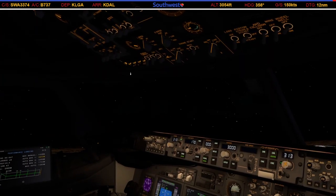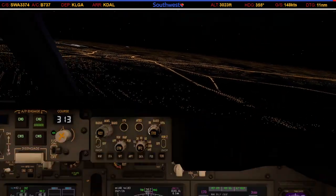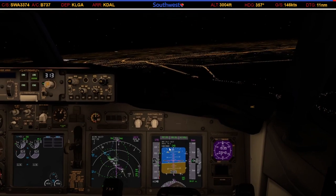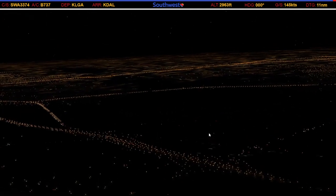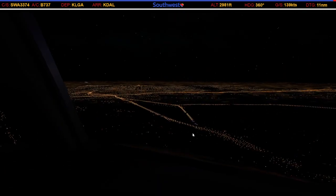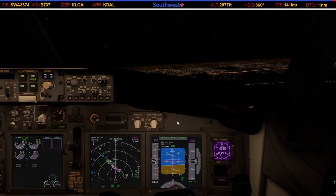Jet Airways 4501, regional approach, descend and maintain 4000. Descend and maintain 4000, Jet Airways 4501. Southwest 3374, traffic at your 1 o'clock, 5 miles northwest, a Learjet at 3000. Traffic in sight, Southwest 3374. Southwest 3374, roger, maintain visual separation from the traffic. They're joining the odds, and correction, they're on the opposite final.